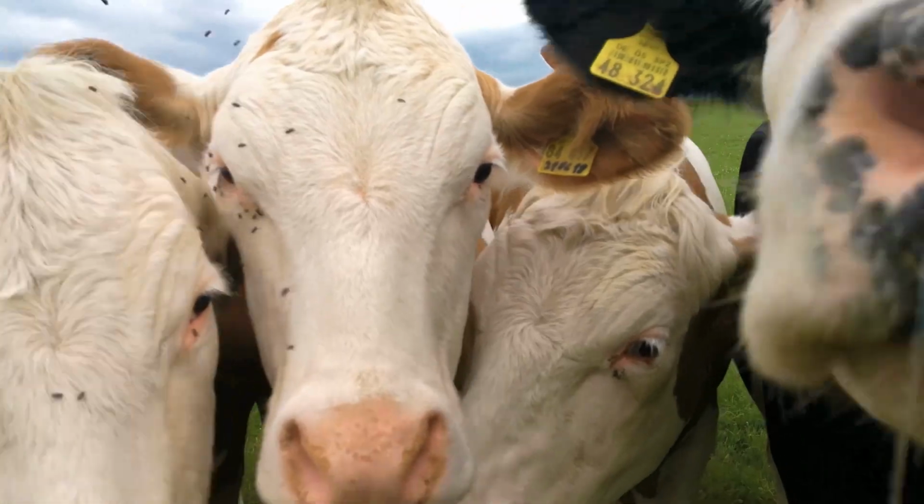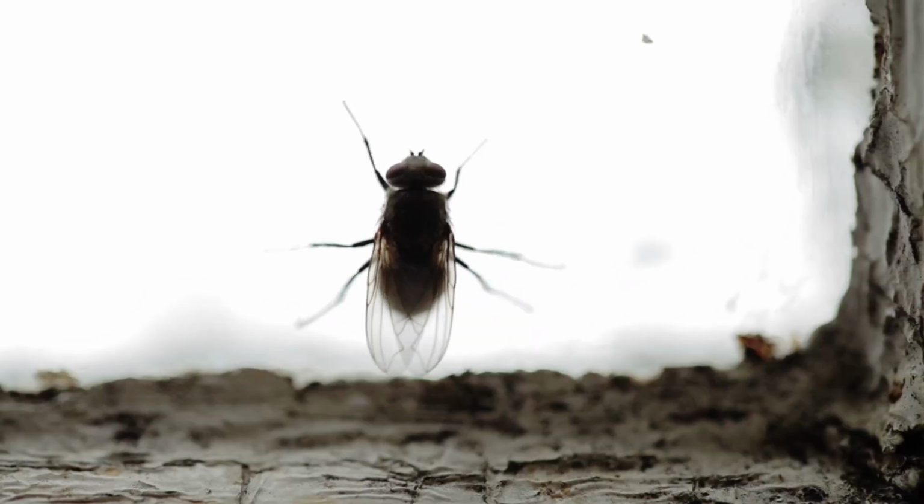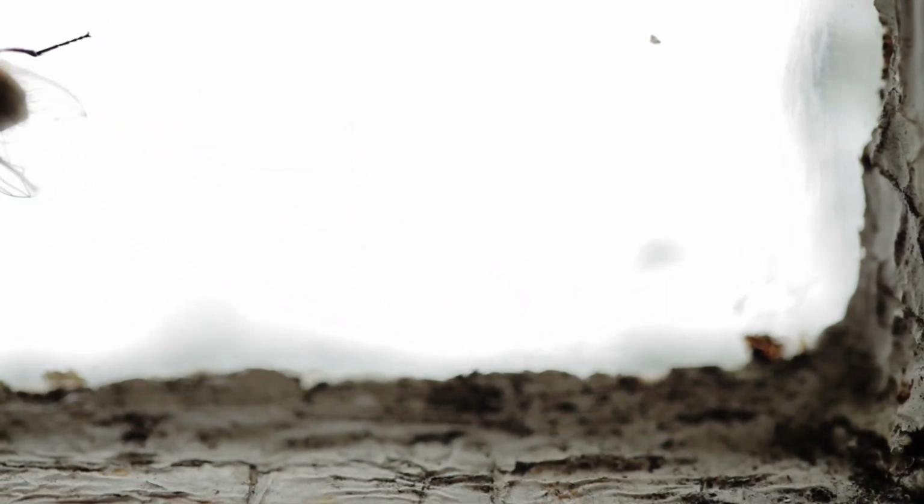Number one's the house fly when we're in a confinement situation. Now, whether or not that fly has much impact on production other than perhaps some disease transfer, primarily that's a nuisance fly.